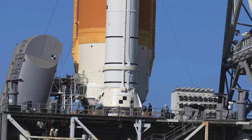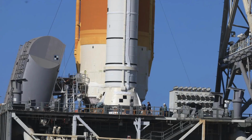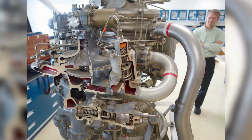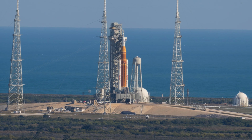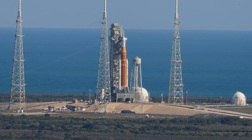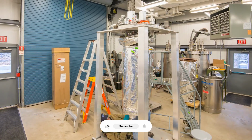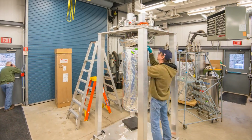Regardless of the root cause, accessing internal components of the ICPS is not practical while the vehicle remains at the launch pad. The vehicle assembly building provides the necessary platforms and controlled environment for disassembly and repair. This is why rollback is not simply a scheduling choice. It is a logistical requirement if certain types of repairs are confirmed.